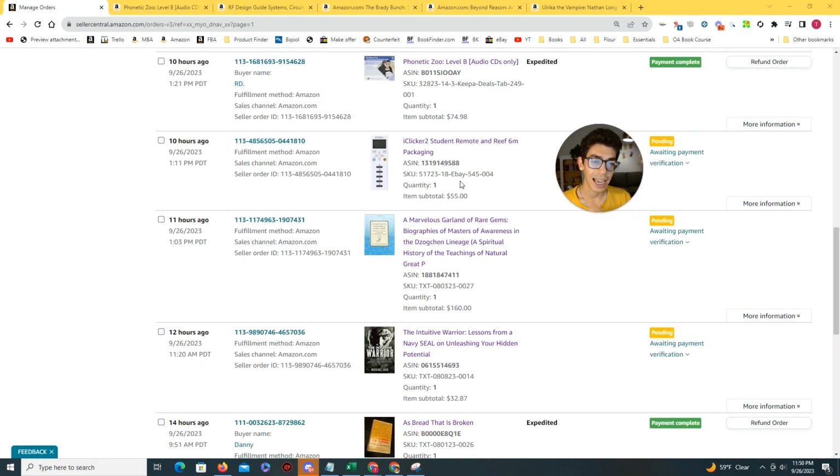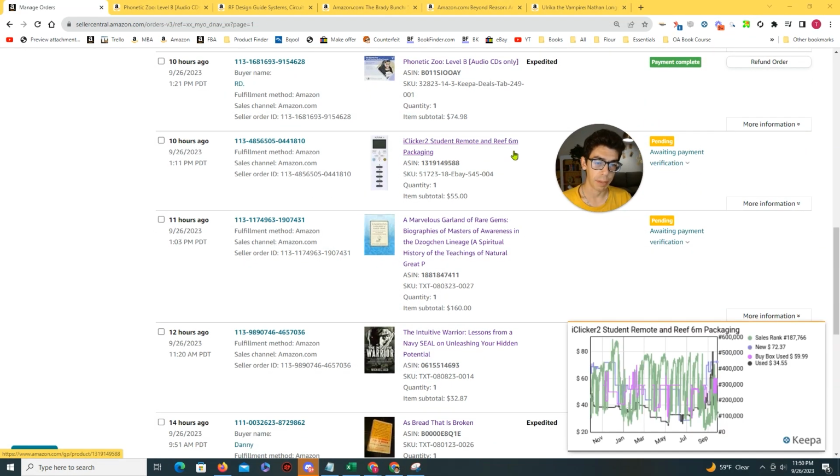Okay, the next thing that we have is an eye clicker. This is with the Reef 6M packaging. So you can pick eye clickers up on eBay pretty much year-round when it's not textbook season, when college students don't go back to school, for anywhere around like $12 to $15.